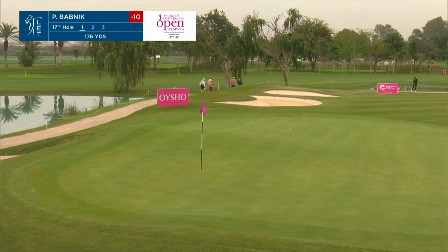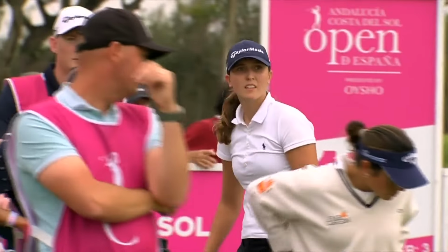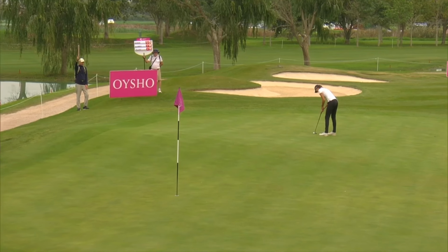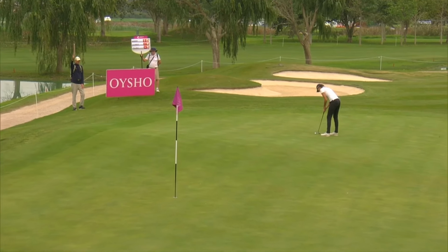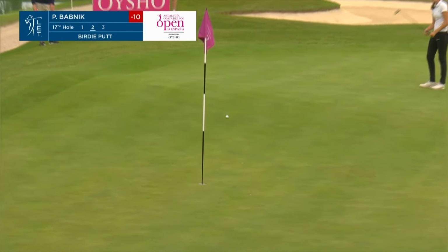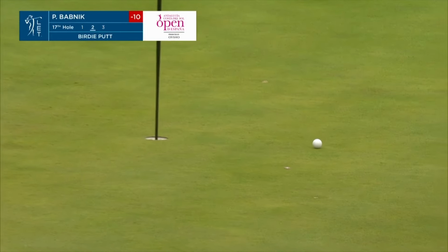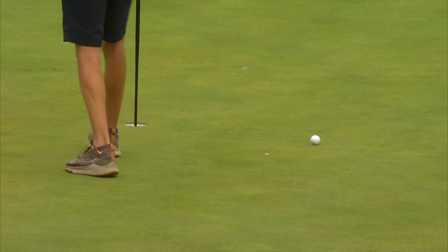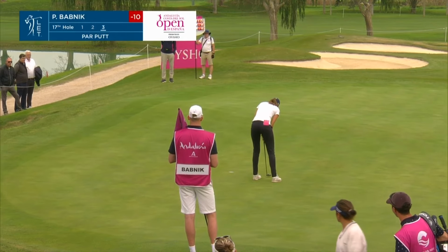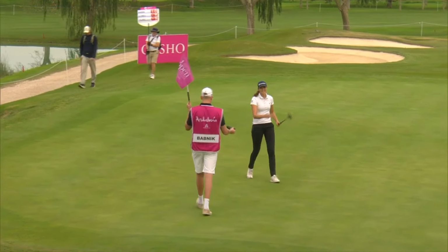Not the place to be. The shoulder will be in play there. That's going to be a tricky putt yet again for Babnik. Her proximity to the hole on this back 9 has not been sufficient for some experience, hoping to get her tour card on the LET from it. She's done it again, Babnik. Another terrific 2-putt for Babnik.